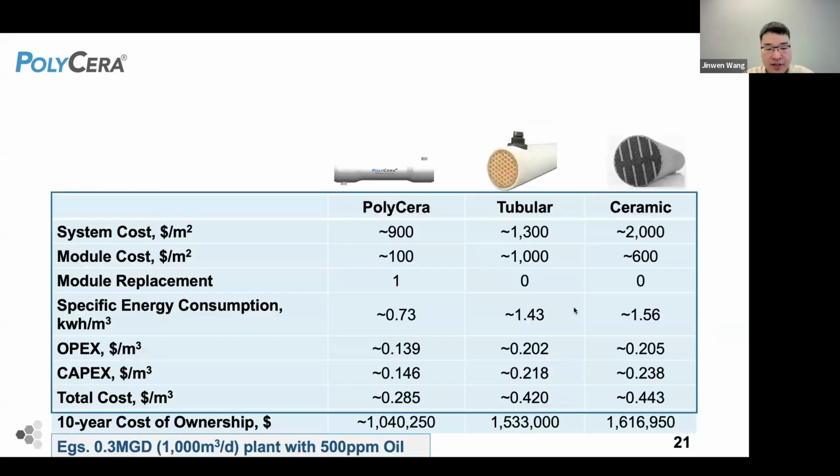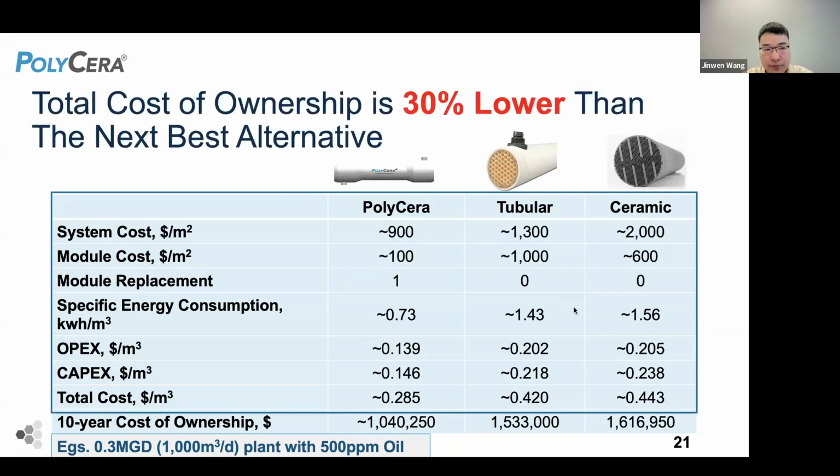Now let's compare, in oil wastewater treatment settings, the PolyCera membrane with a traditional tubular polymeric membrane and also a ceramic monolith membrane, looking at the overall system cost, module cost, replacement cost, and operational cost like energy cost. For total cost of ownership, combining capital investment and operational cost, PolyCera is 30% lower compared to the next best alternatives. The data is derived from real engineering project data.